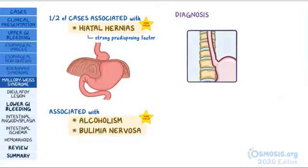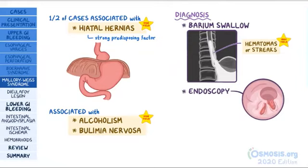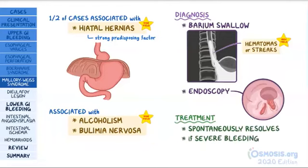As far as diagnosis goes, a barium swallow can show hematomas or streaks in the esophagus, but endoscopy is required to show tears in the esophageal mucosa. In most cases, Mallory-Weiss syndrome spontaneously resolves, but if there's severe bleeding, these individuals require endoscopic techniques to obtain hemostasis.